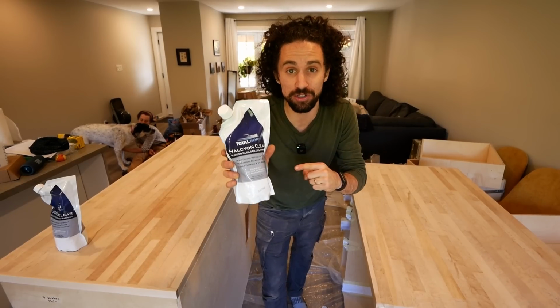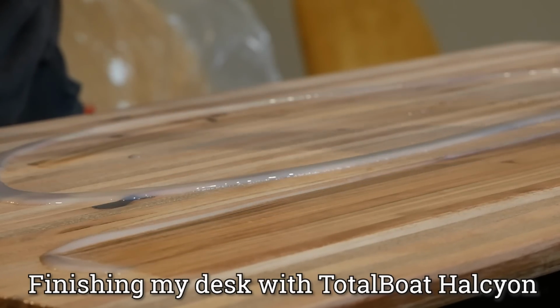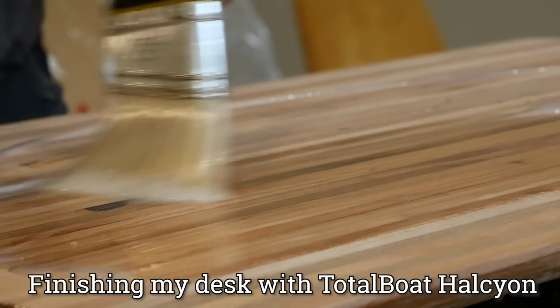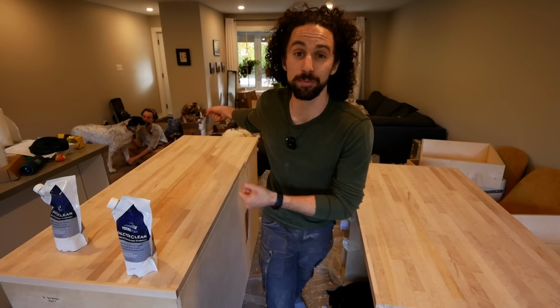This has been our go-to varnish for the van build because it is marine grade, super durable, easy to apply, and low VOC. That's really important because it is currently cold outside with the fall weather in Ontario, so we brought these inside to finish and we won't get sick from fumes.